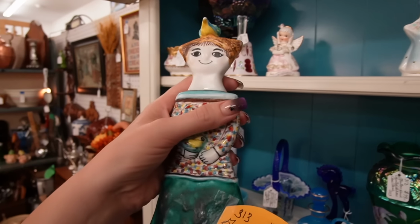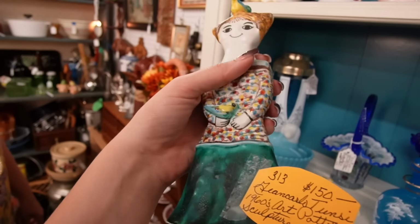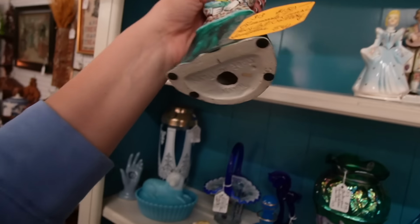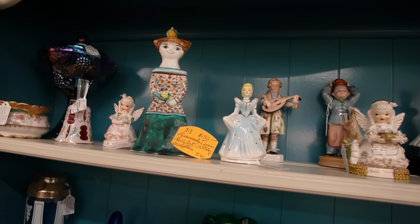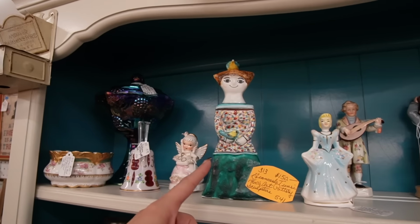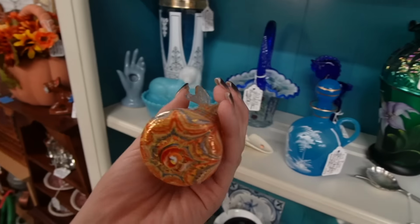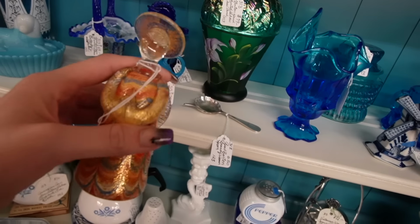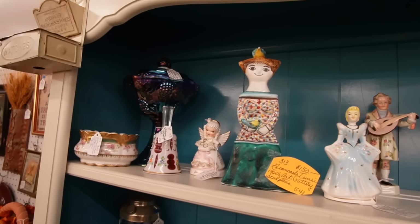Don't knock the bird on her head. I'm not gonna knock the bird. Made in Italy. Oh my gosh, she's so good. It is really good, but it's $150. I mean, it's 20% off, so it would be $30 off, so it would be $120. That's actually why I came over, and then I noticed the angel was only $25, and I'm like, eh. So that would be $5. That would only be $20. I can't not get the angel, but I really like that thing.